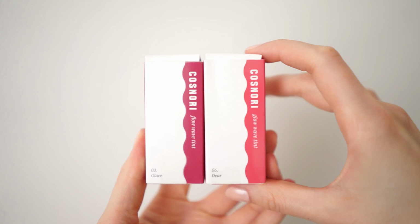Then I have two lip tints from the brand Kusnori. This is the Glow Wave tint. I searched high and low for these lip tints. They are in collaboration with a K-beauty influencer named Minkarang. So I got the shade 03 Glare and 06 Deer.